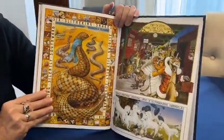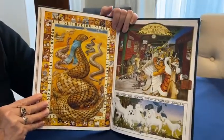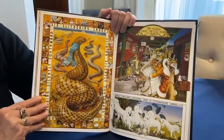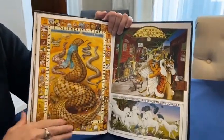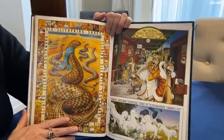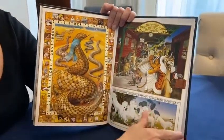6 slithering snakes sliding silently southward in scarves. 2 tigers taking the 10:20 train to Timbuktu. A turtle playing a tuba.